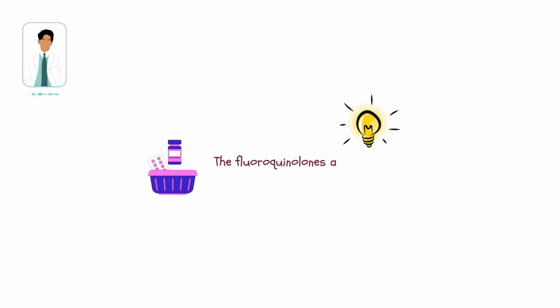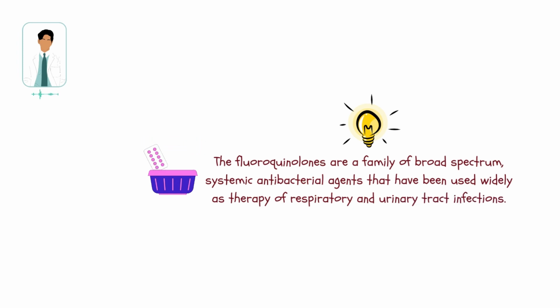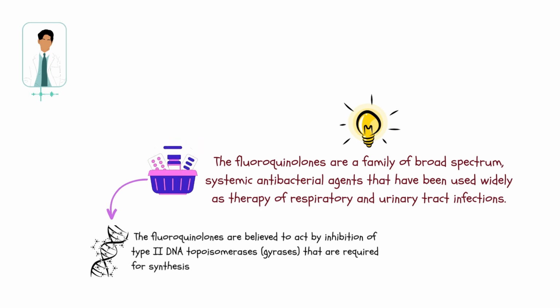The fluoroquinolones are a family of broad-spectrum systemic antibacterial drug agents that have been used widely as therapy of respiratory and urinary tract infections. These agents are believed to act by inhibition of type II DNA topoisomerases, or gyrases, that are required for synthesis of bacterial mRNAs, which is transcription and DNA replication.